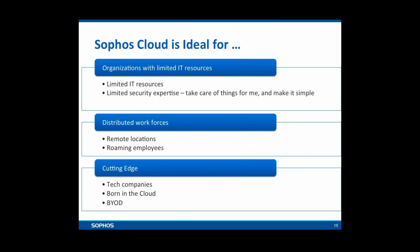So Sophos Cloud as a solution is ideal for organisations that have limited IT resources. I mentioned earlier on, if you're finding you've got challenges around the staffing levels and headcount of your IT team, you don't necessarily have somebody that can specialise in IT security, Sophos Cloud is perfect there. In terms of distributed workforce, if you have workers that are in different office locations, they're roaming about, they're constantly using mobile devices, perhaps using their own personal internet connections at home in order to get access to work resources, again, Sophos Cloud is a really useful solution for those scenarios.